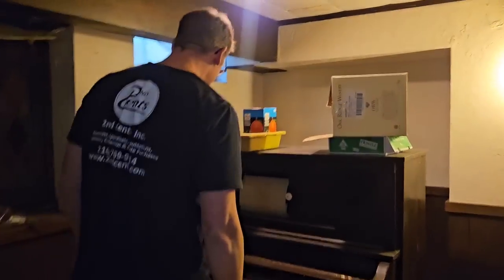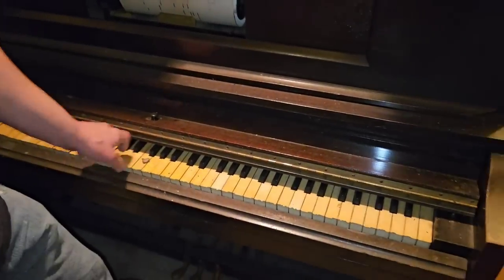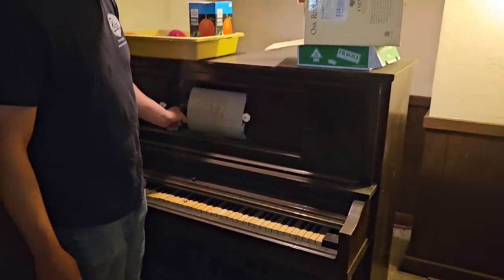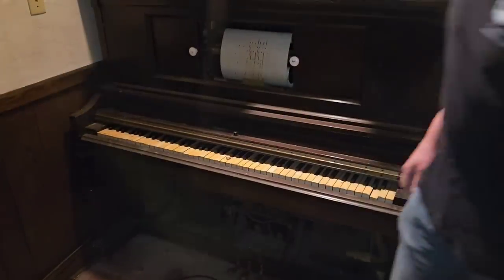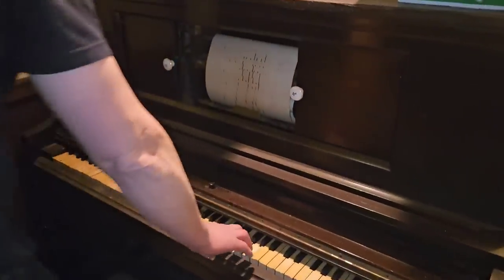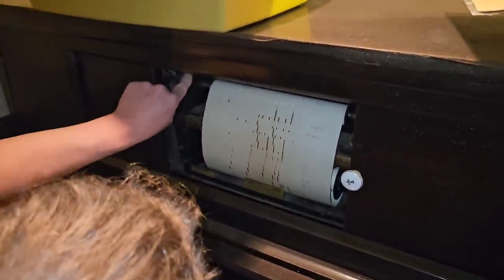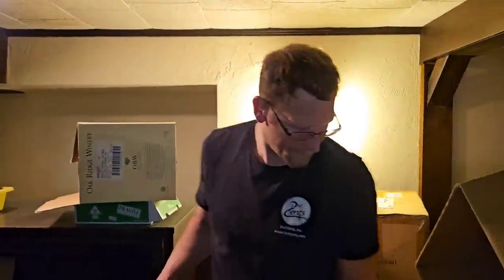Oh my gosh, look at this. Now this is a player piano, Shane. So somehow this will start spinning, and it'll play the music on the piano here. I don't know if this one works or not. Plug it in. No luck. Shane, you can move this upstairs.